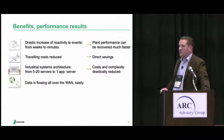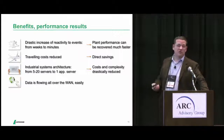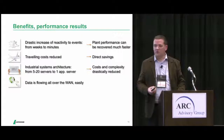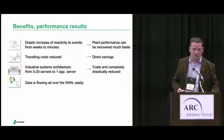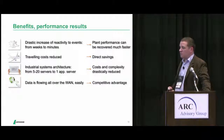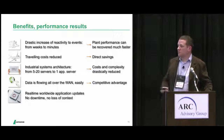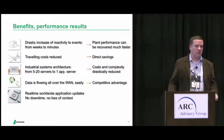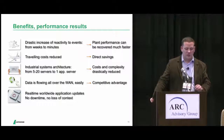The last point is data is flowing all over the place very easily. So this is a competitive advantage. I mean, you start really to leverage the number of sites you have, and you really get the data centrally. The last point is most probably the biggest one: you can have real-time worldwide application updates without downtime and without loss of context. For me, this point is critical.